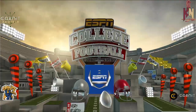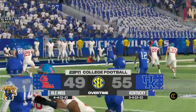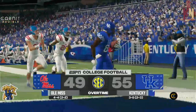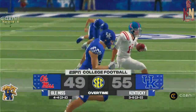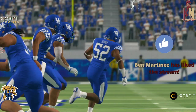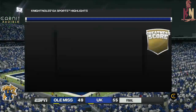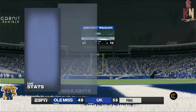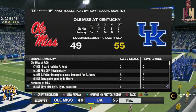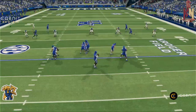Cass, let me show you this pick earlier, though, that they had. Go to that interception. Let me see this pick. I got that dude streaking buck naked on the right side, and I throw the interception to the left. It was. Oh man.